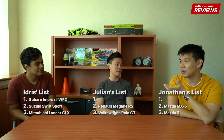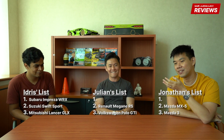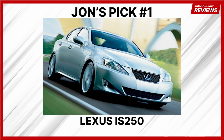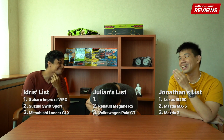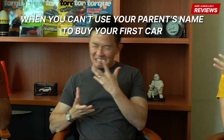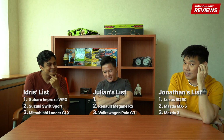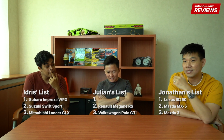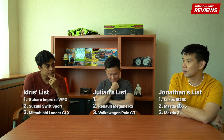My number one might not be a petrol head pick, but you know, in one of the Need for Speed games, it was the police car. It's actually the Lexus IS250. It can look quite sporty. 6,000 plus. Okay, that's not bad. 6,000 plus for a V6. Yeah, 2.5 liter V6, and it makes about 200 horsepower.